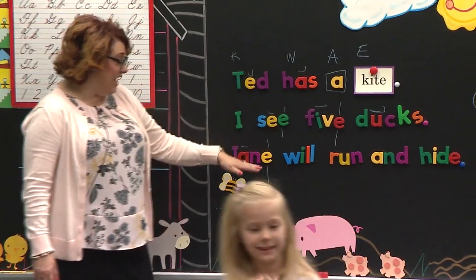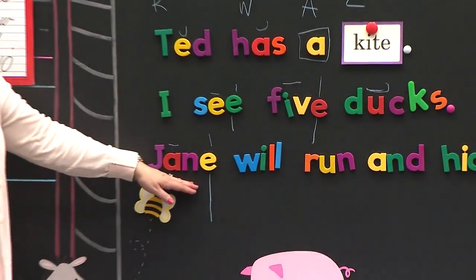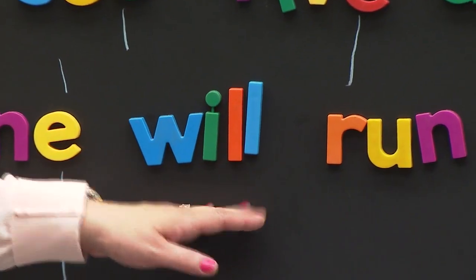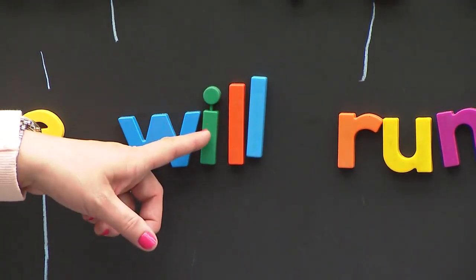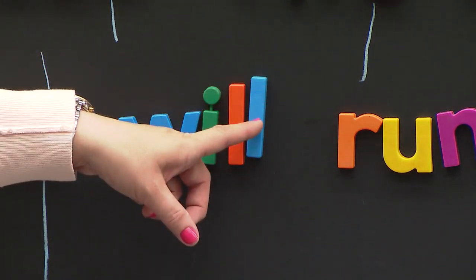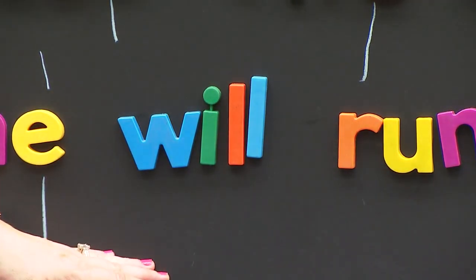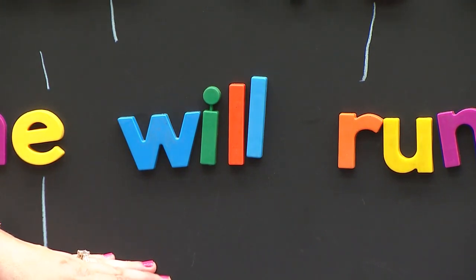All right, so Jane is in this part of our story. Let's find out what Jane's going to do. Jane, let's look right here. Tell me consonant or vowel. Consonant. Nice, good job. Come mark this word for me. Ooh, who could do it? Joseph, can you come mark this one?